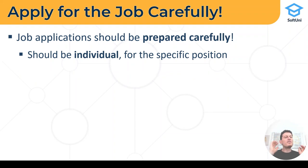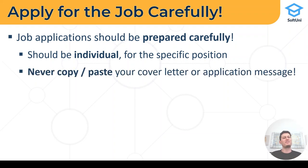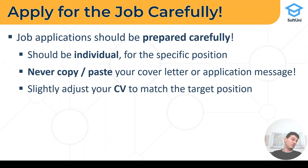They should always be individual. If you copy paste a job application, it is guaranteed that you will fail. Absolutely guaranteed. Never do this. Never copy paste your cover letter, application message, CV, etc. And an even worse thing is to copy the CV and cover letter from a friend. Never do this. This is just like copying your love letters to your girl and sending them to your friend. This doesn't work. It's personal.